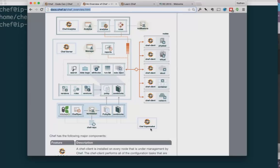Although I will tell you that the best way to get started with Chef is to kind of ignore the supermarket. You should first start by writing your own cookbooks. And this is the same advice I would give you as you're learning any framework. Don't start just by plugging a bunch of pieces together.